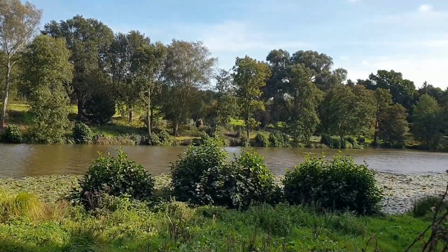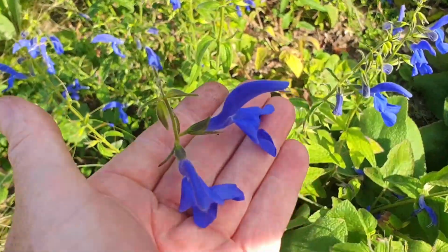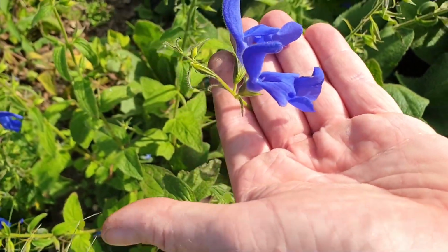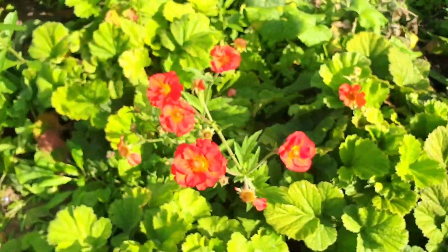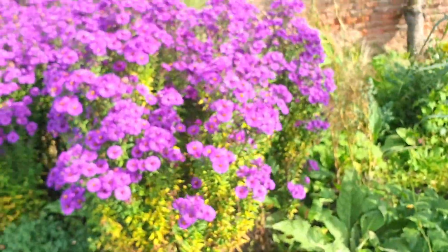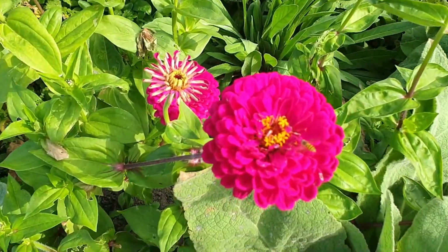Check out some of these flowers, they're so nice. Was it salvia patterns? Salvia patterns, look at them, they look lovely in the sun. Look at that, nice. They look cool. These red ones are nice, red flowers. There's no sign, so I don't know what they are. I'm not a flower expert. These ones are lovely though, lovely colour purple. Look at those. Awesome. Oh look, these are nice.